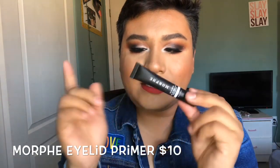So let's jump in, and I'm gonna do the order as how I do my face. First and foremost, I always start with eyes. With eyes, I usually start with my eye primer, and my favorite eye primer as of now is this Morphe Eyelid translucent eye primer. This is literally my fave. Oh my god, this changed my life.